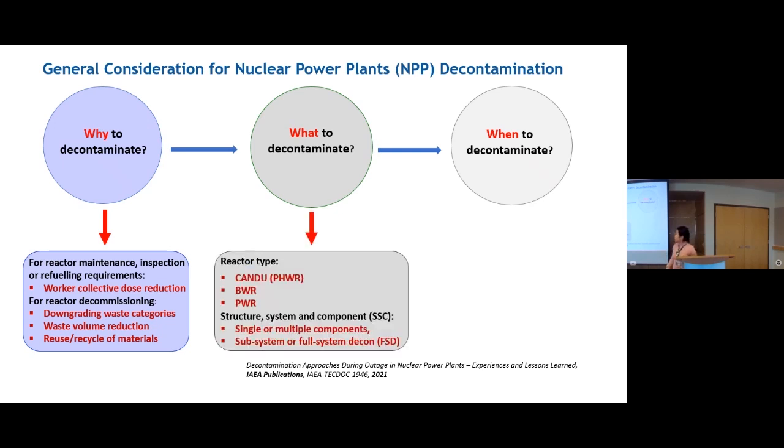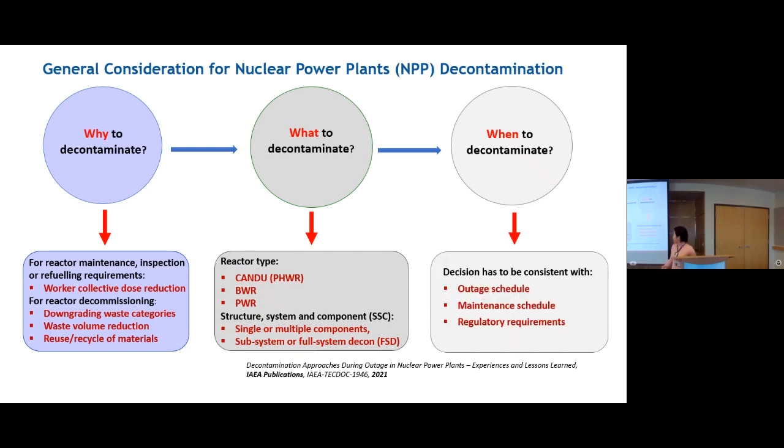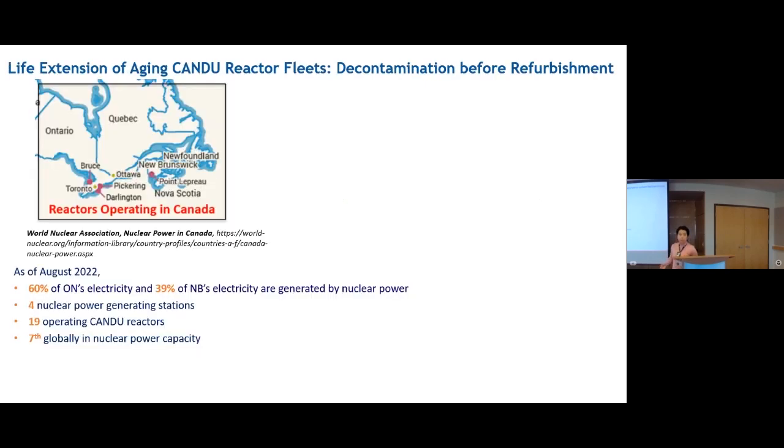What to decontaminate? CNL has the capability to decontaminate not only CANDU reactors, but also many other types of reactors. So we have a broad reach of reactor types. In terms of when to decontaminate, our decision has to be aligned with regulatory requirements as well as the reactor outage and maintenance schedules.